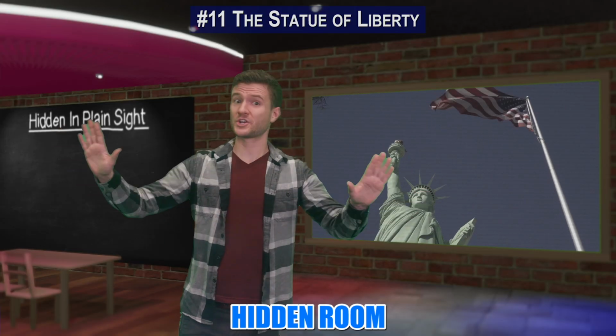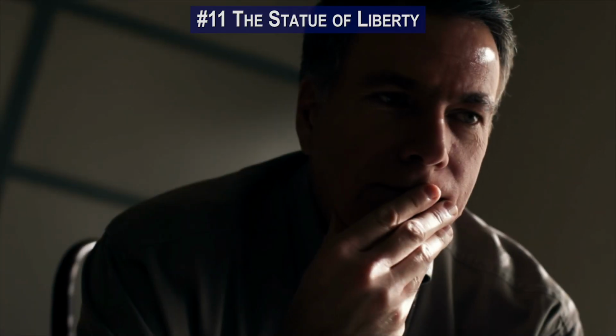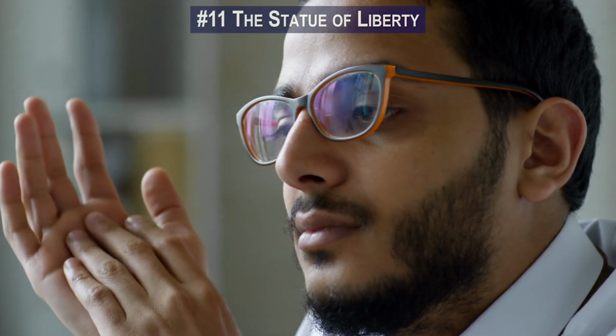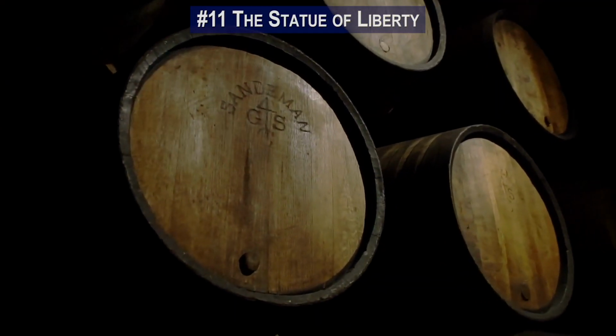And that's when they found a hidden room. They stopped construction immediately and allowed historians to come in and take a look. Experts still haven't been able to figure out what purpose the room originally served, and their best guess is that it held gunpowder during the Foundation's early days as a fort.